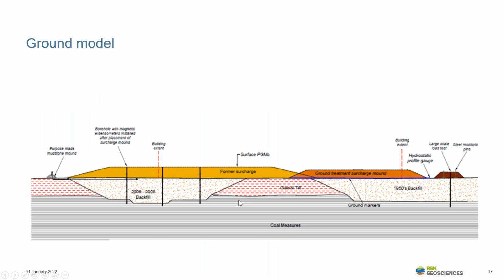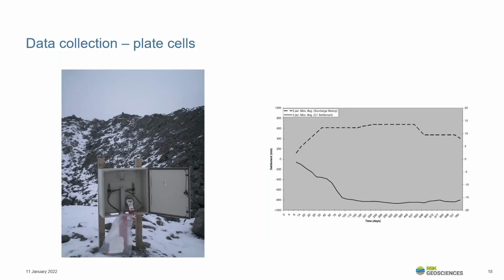Here we have a cross-section taken through a site which shows an area of old 1950s open cast backfill on the right of the image, more recent open cast backfill on the left-hand side, historic surcharge mounds, and ground treatment mounds here. The eagle-eyed among you may wonder why the coal seam doesn't continue to link up to the open cast excavations. This was because a coal washout channel was present here. So in effect, there was no coal present, so high wall areas were okay. So we start with a ground model, and then we need to collect data on ground movement.